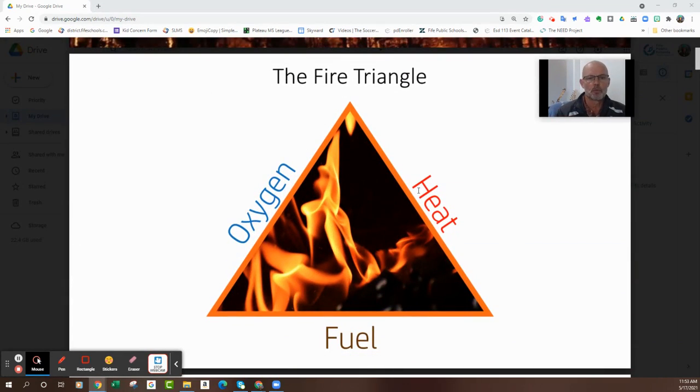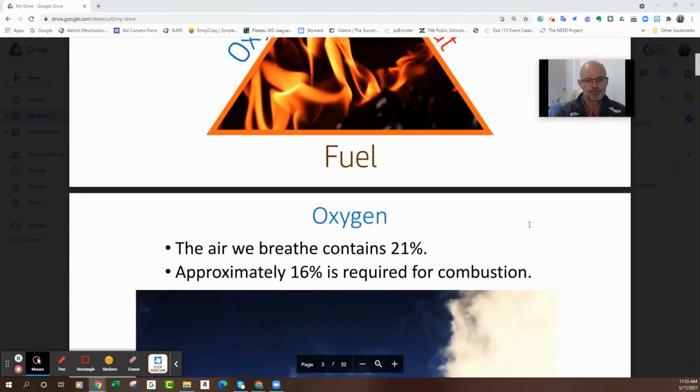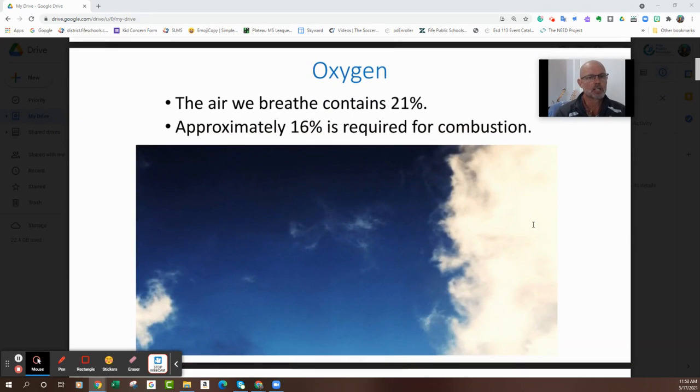And of course, we know what this is. This is the fire triangle, and we've talked about it a bunch of times. It's just that fire, that chemical reaction, needs to have oxygen, heat, and fuel. If you take any one of those away, then we don't have that chemical reaction.